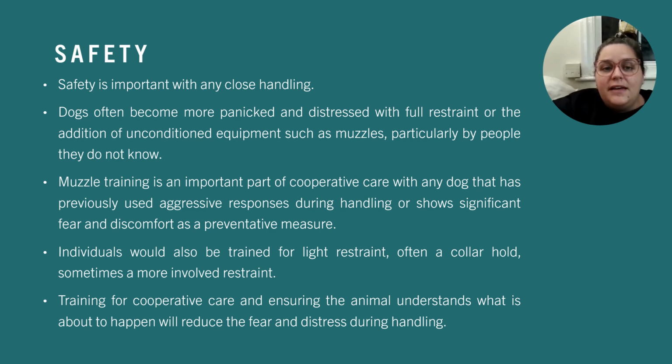So safety is a really, really important part of our training. Obviously, safety is important with any close handling. That's not just the safety of the dog, that's the safety of the owner, the safety of the groomers, the vets, anyone else who might be handling this dog. That safety is our number one priority.